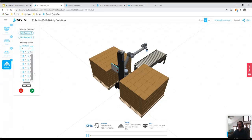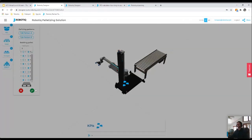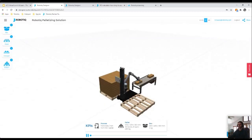But within these layers, I can quickly switch back and forth. And let's say I alternate so that the pallet gets locked in. So layer 1 is going to be A, 2 is going to be configuration B, and so on and so forth. Once I go through that, I can just hit check. You'll see the configurator is going to take some time to come up with your simulation. And then what we're left with is a real-time visual 3D simulation of your palletizing routine, palletizing your box dimensions.